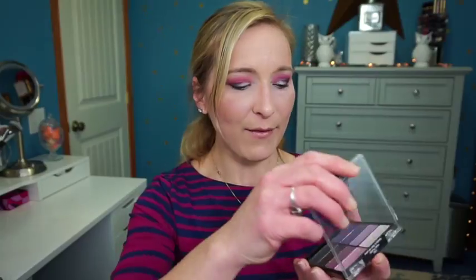Now the other one is Petal Pusher, and Petal Pusher, like I said, is mostly purples. It does have a little bit of deeper tones in here, and it has a little bit of a sparkle one right here. This is like a black color, but it's got a little bit of sparkle to it. Very pretty. They're all very pigmented. I love the way that these work. I love the way that they look.